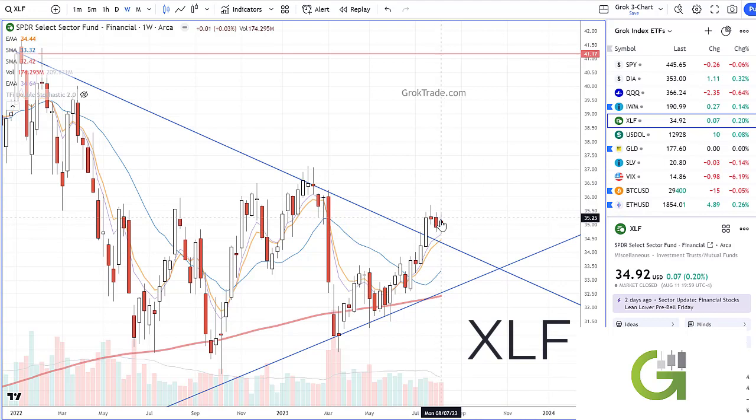If you notice, hardly any pullback. Yes, three weeks of red candles, but they're just going sideways for the most part. Financials are holding their ground after a breakout of the symmetrical triangle to the upside, holding their own, meaning that we could go bullish, gang.